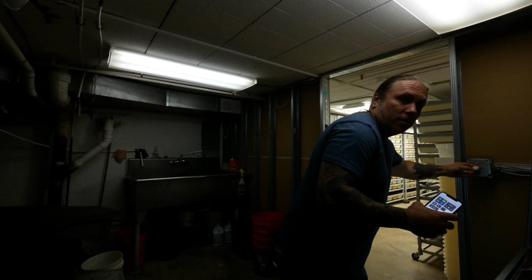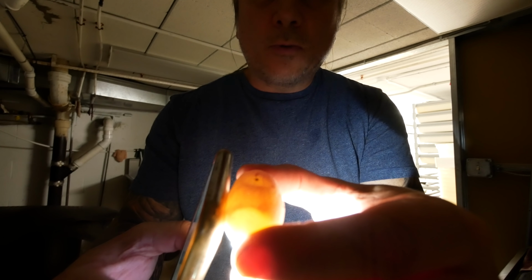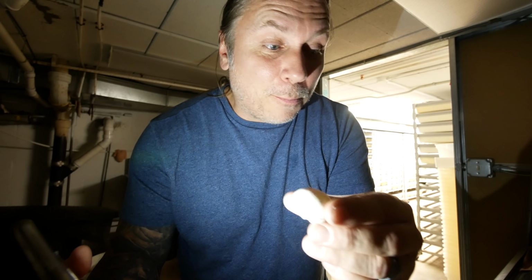Let's go turn the lights off. And what I want to do is just shine light. You can see that little red ring right there. That is actually the embryo. So that's absolutely perfect. I mean, the egg was definitely right side up, which means there's a good chance it'll hatch, which is really exciting. I'll go ahead and put this back into the egg box.